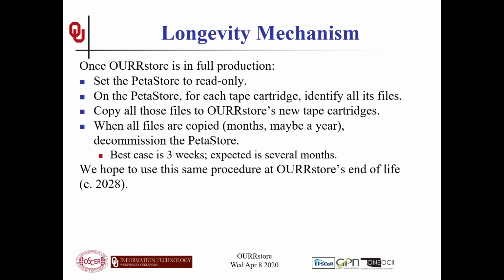And then for every tape cartridge, we'll figure out what all its files are. That's in the file catalog that the software maintains. And then we'll read all the files in the correct order off of that tape cartridge and copy them over to OURRstore. And then we're done with that tape cartridge. We never need to worry about it again.